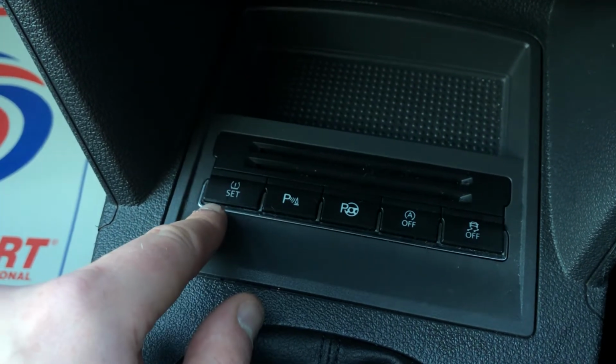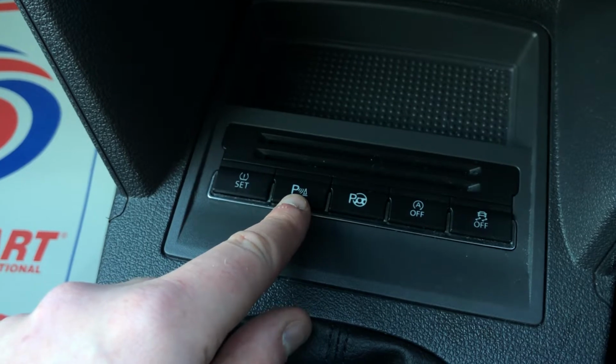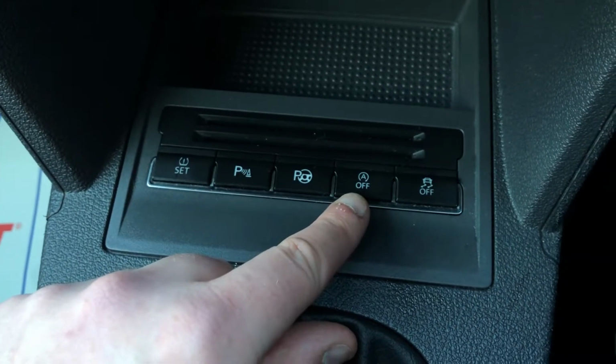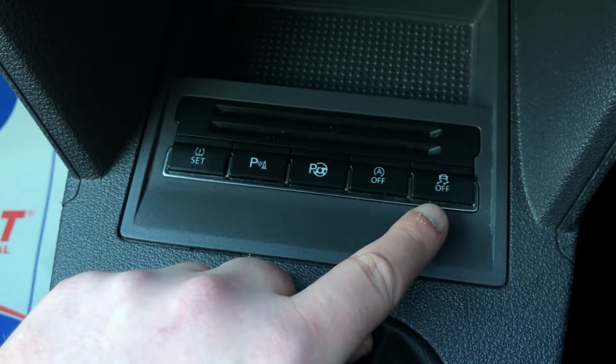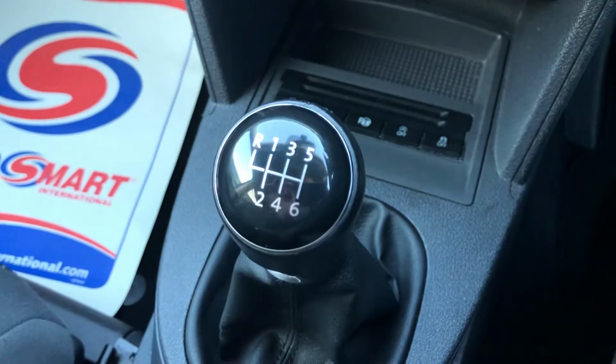driving assist functions. So that's your parking sensors button which you can turn on or off. That's your park assist, start, stop, on or off, and traction control on and off. And this is our gear shifter. It's a 6-speed in this car.